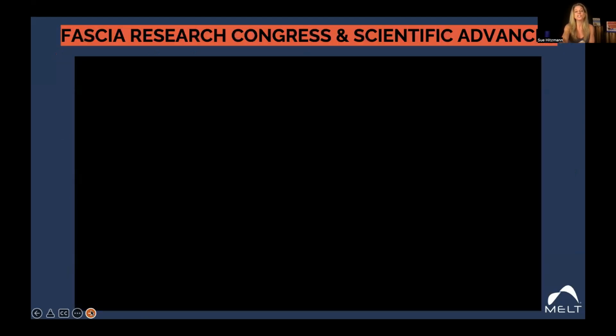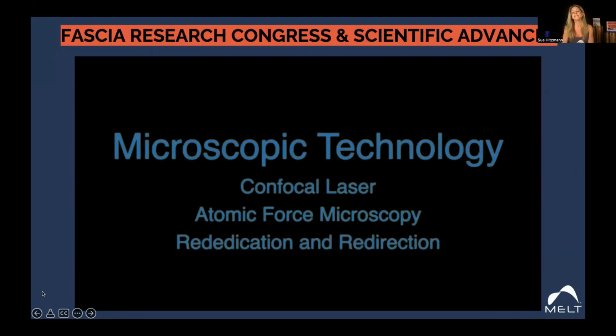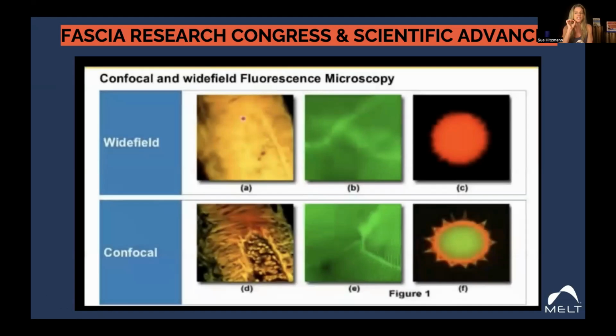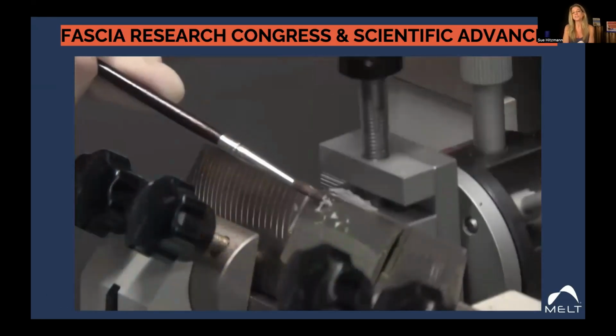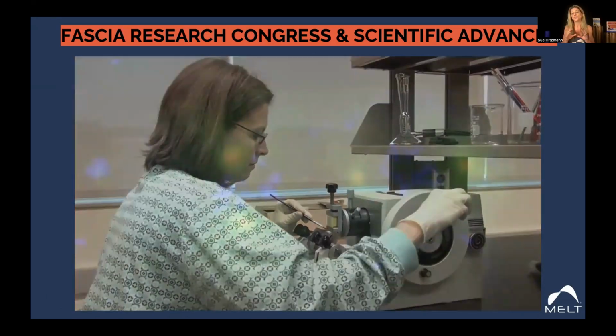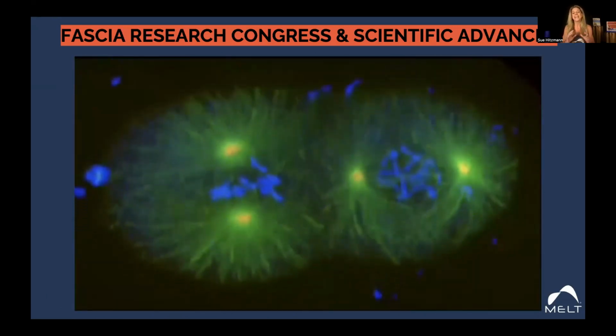But fascia has really changed because of atomic force microscopy. And this was what was so fascinating to me, that we're using confocal lasers to look at not just the connective tissue itself, but the cells that produce what is called the extracellular matrix. And with these new ways of looking at the cells, we're now able to see the most intricate aspects of the fascial system.